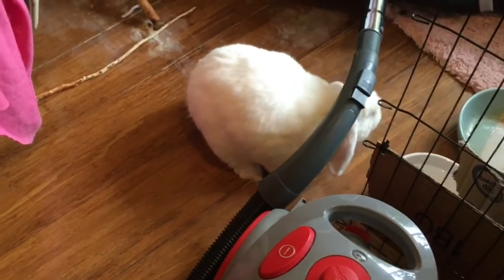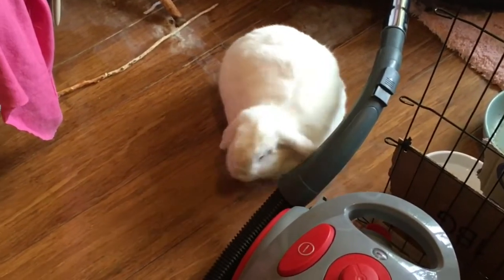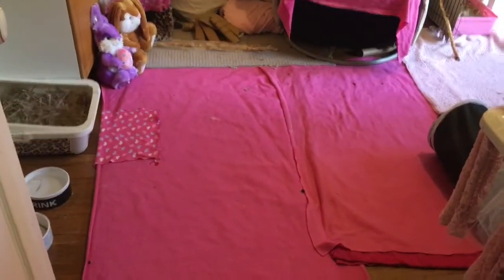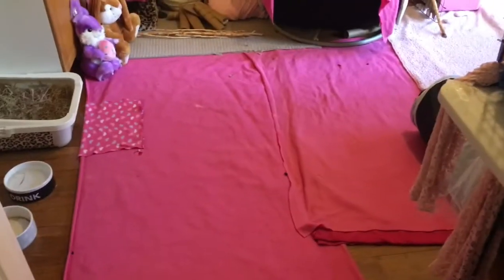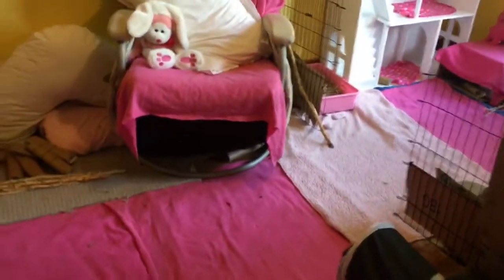But yeah, hopefully in another few days or a week they should be fine at night time together too. So, alright, that's their pen cleaned. As you can see, Beale's already dropping little poos about, but that will happen for the next bit of time until they're totally bonded and secure with each other.